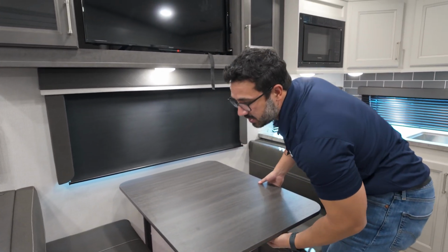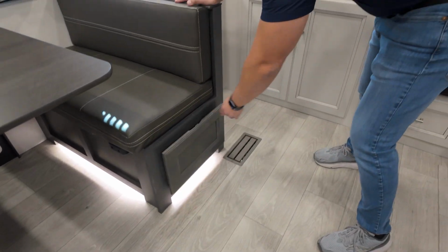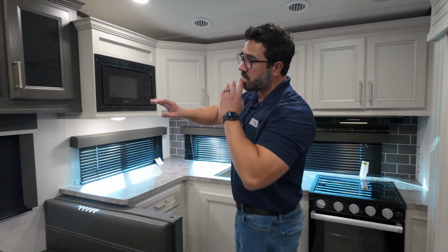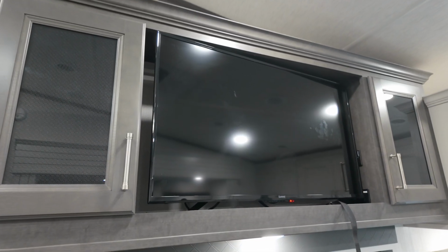You will also see easy access storage underneath. Nice big drawers. And then it's also going to have some really nice lighting underneath, some nice accent lighting there. Again, love the window out to the campsite. Right up top is going to be the TV with some storage next to it.